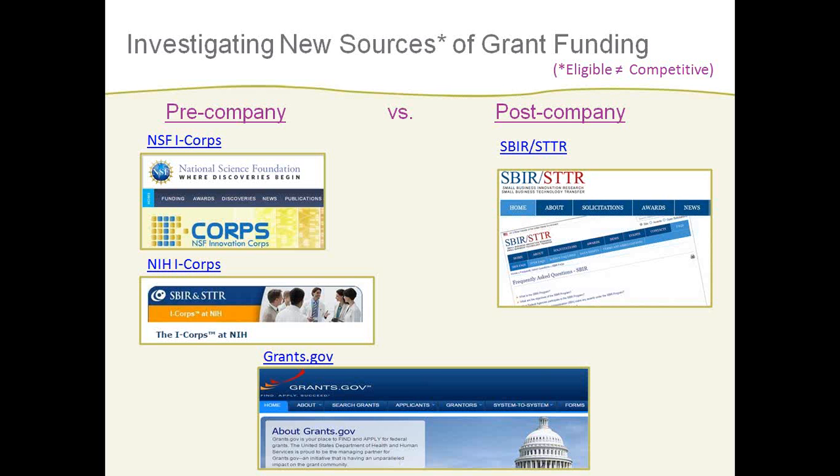Very recently, the National Institutes of Health has partnered with NSF for an I-Corps version for NIH. So for those of you that have technologies disclosed that you want to do some market due diligence, and if you've had NIH or NSF funding, these are good opportunities to get some of that done as part of the decision-making process to form a company.